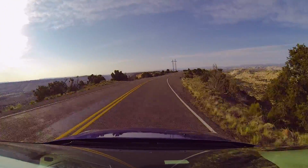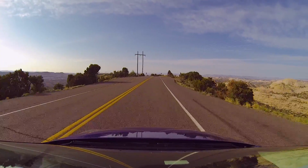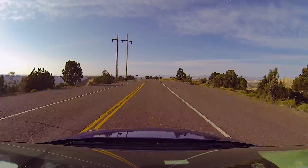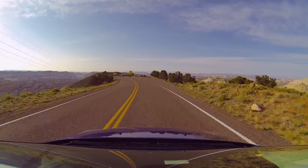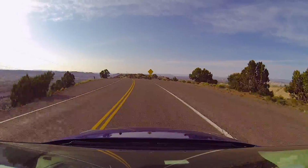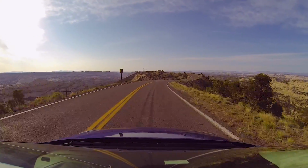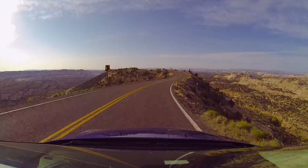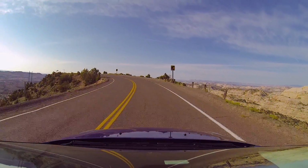As you can see, this road is narrow, falling off on both sides. It's not as scary as it might appear. It's actually quite a safe road. Maybe a little rough when it snowed on it, but definitely not that bad of a road. And very scenic, obviously.